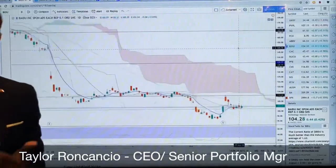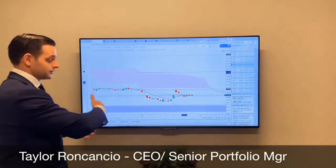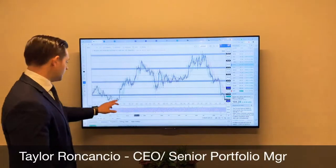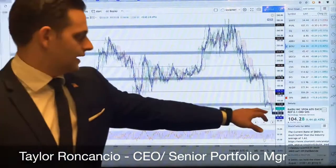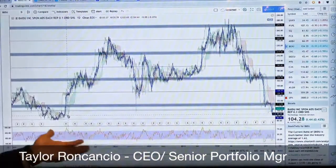The reason why I'm so optimistic about this particular investment is, why don't we take a walk down memory lane also. Let's go way back, all the way to 2013. Oh, there we go. So do you see where we're at in 2013? I'll point the cursor right here. And see where we're at today. We're basically at the same place that we were at in 2013.